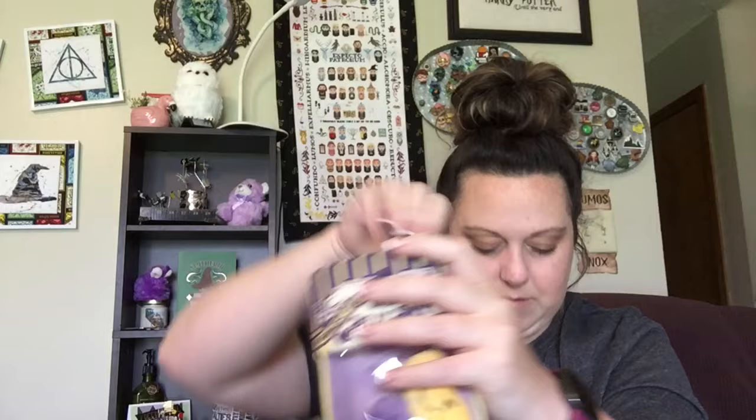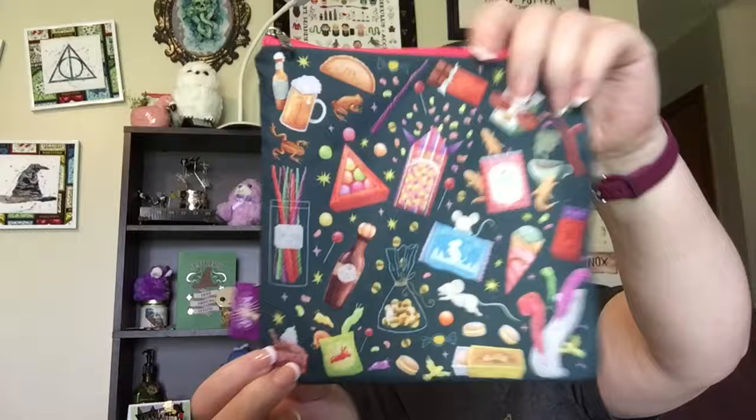Also in this box, I got a plushy bag full of little plushy mandrakes. These are adorable. Love this. Then we got this little accessory pouch with cute artwork on it. Love it. It didn't come like this, but it fits in here. And it's similar artwork from the same artist, a treat plate.